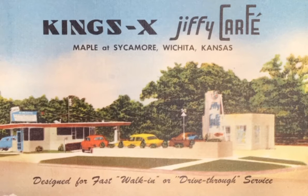The card that I want to start off with, I have two today, as a matter of fact, is this King's X Jiffy Carfait, to see how he's introduced this car business into his hamburger selling. This was designed, as said, for fast walk-in or drive-through service. This particular little hamburger area was just west of the Lawrence Baseball Stadium on Seneca and Sycamore. No, I'm sorry, on Maple Street and Sycamore, just west of the baseball stadium. But this is a linen postcard. What you're seeing is even kind of fuzzy because of the paper that it was printed on.